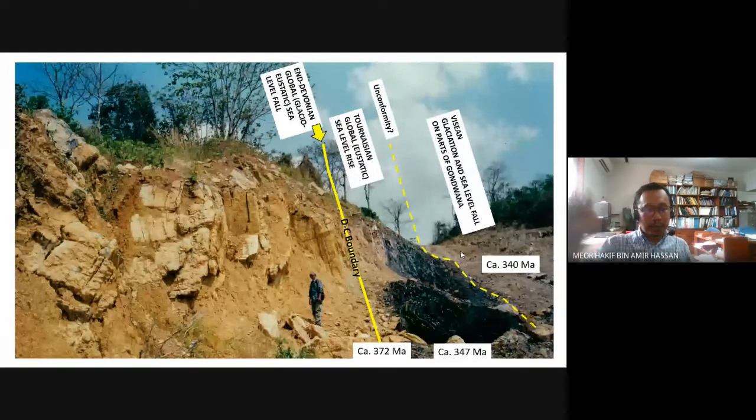Okay, so I'm almost near the end. So just to summarize, a nice summary picture here again. What we get at the Guat Sanai outcrop in Perlis: late Devonian carbonates, and then you have a paraconformity with sharply overlying Tournaisian cherts of the Telaga Jatuh Formation, sharply overlain by glacial marine deposits of the Kubang Pasu Formation.